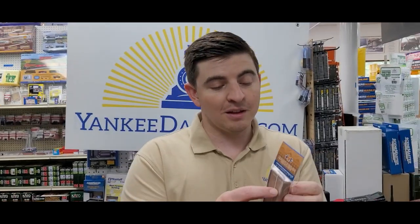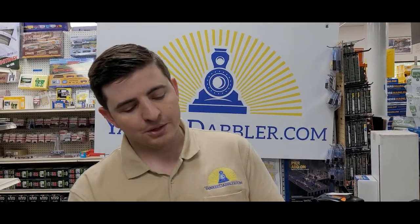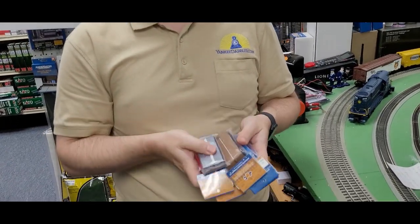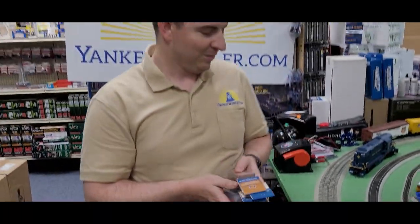So I have a whole bunch of these different 40-foot high cube containers. And the really neat thing about these is, you know, you don't really see a whole bunch of them in N scale. So I really like these N scales from the Jacksonville Terminal here. As you can see, I have a whole bunch of different ones here. I can mix them up. I can do whatever I want with these things on my railroad. After all, you are in control.